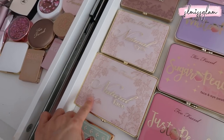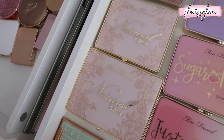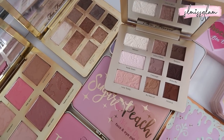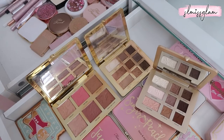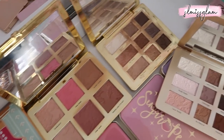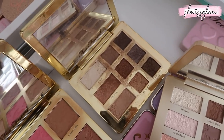And then right here I have all of these that I got in a PR package, which is all of the Natural Matte, Natural Eyes, Natural Face. And I wanted to open them up because I know a lot of you want to see the inside and what the products look like. I remember I did a makeup collection video years ago and I didn't show all of the products on the inside, so I'm going to try my best to do that today since I do know this is going to be a long video.